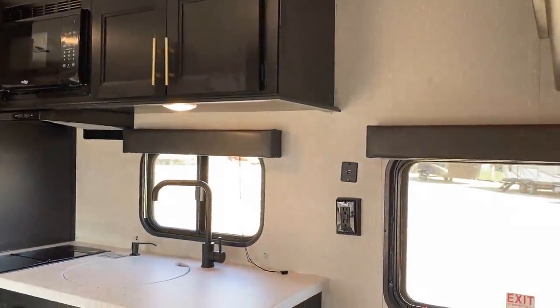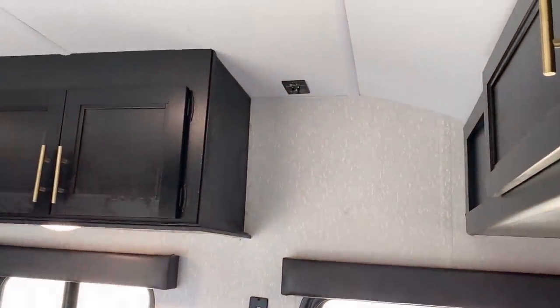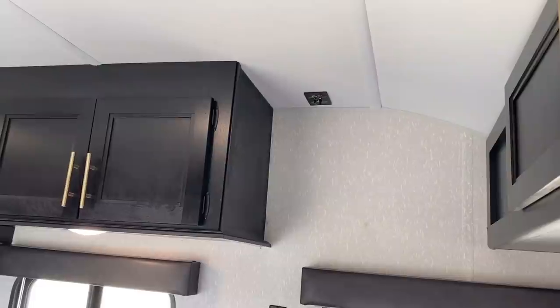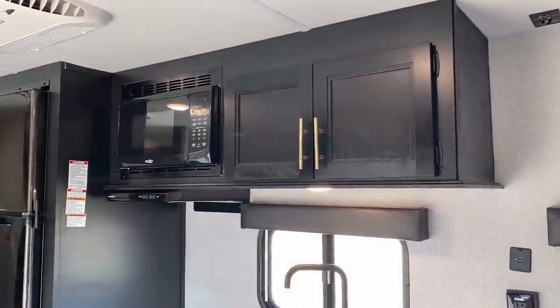And again, household USB plugs all over the place wherever they can. Now, that little plug up here is where you could put an LCI, like Wi-Fi type system, where you could build that in there.